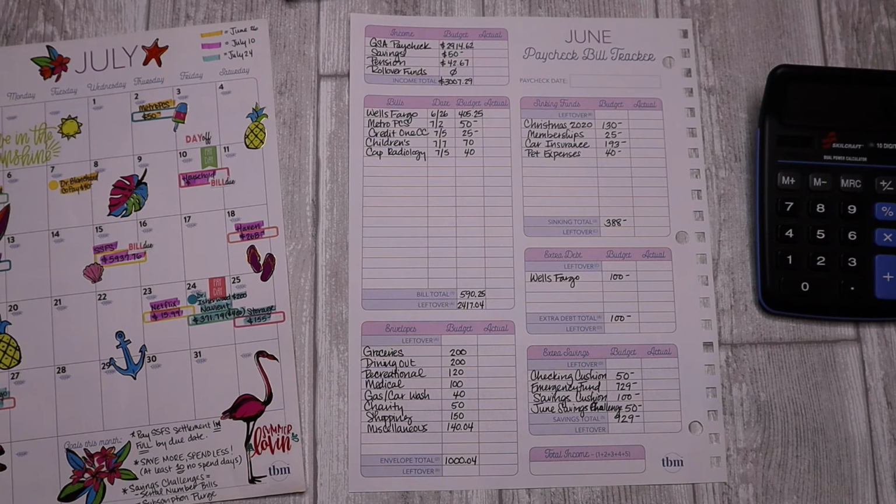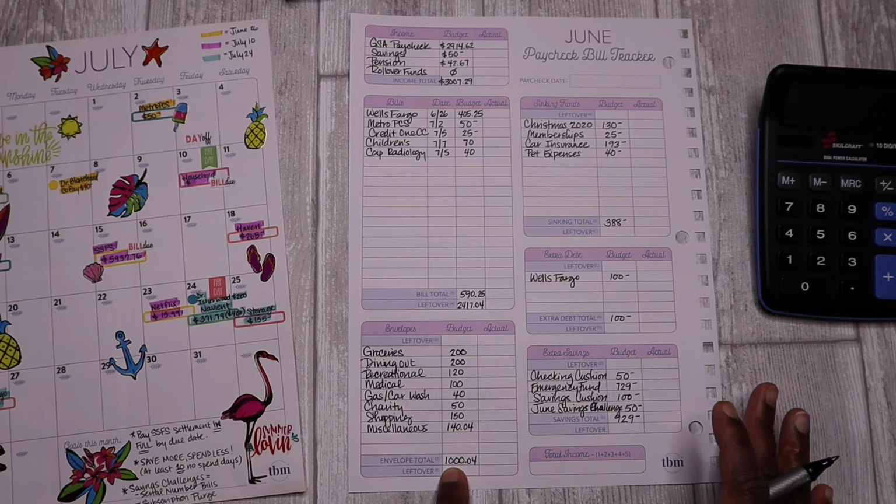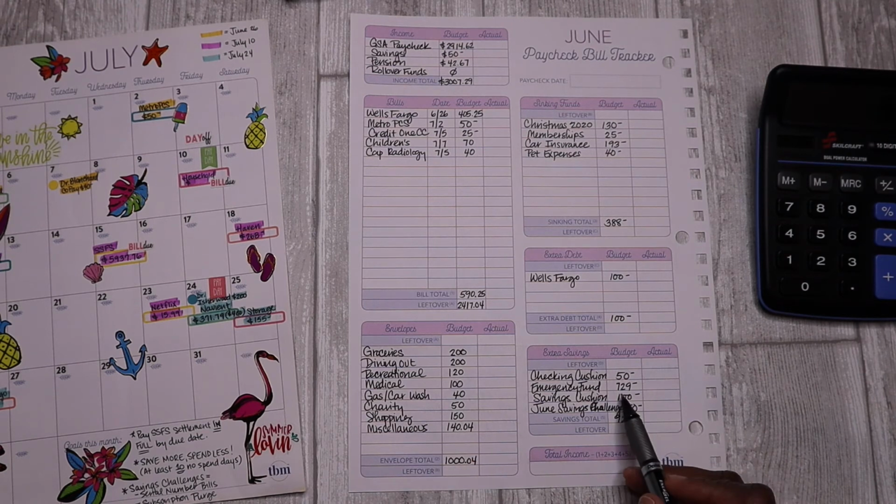As I mentioned before, after adding up my variable expenses, I only needed $1,000 essentially to take care of all of our expenses for this pay period. I took any extra money and put that in my emergency fund so that I can continue to build up that fund as quickly as possible. And so I ended up adding $729 estimated to my emergency fund. All of my balances have changed based on those adjustments.